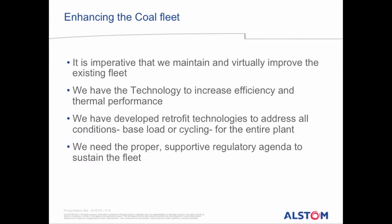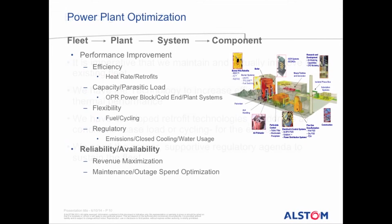However, and I'm going to be a little more tactful than Fred was, we need a proper, supportive regulatory agenda if we're going to do this. And I'll get to some more of that at the end of the talk, but this is where we are. So we've got to talk about plant optimization. And plant optimization actually starts with fleet optimization. You move down to plant. You go from plant to subsystems in the plant, and eventually we get down to actual components. And that's what we really have to do if we're going to get there.